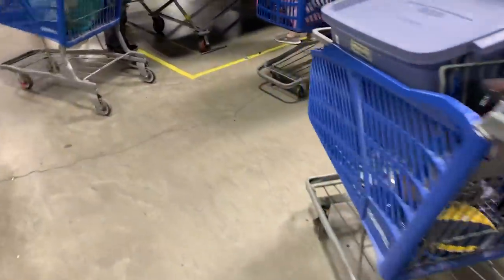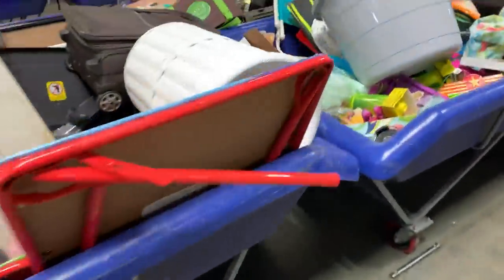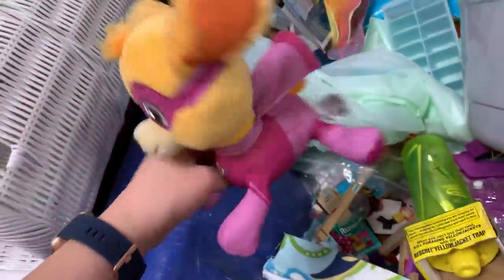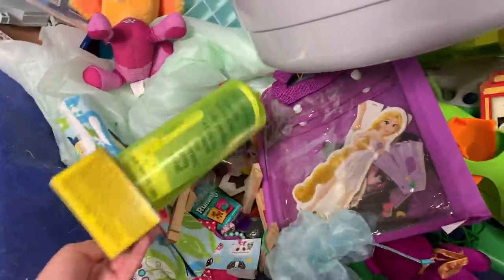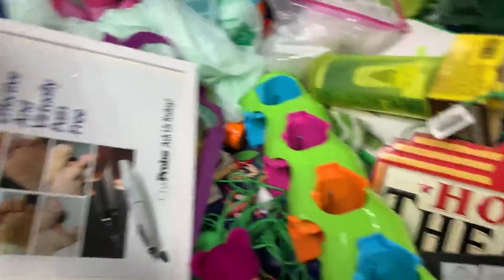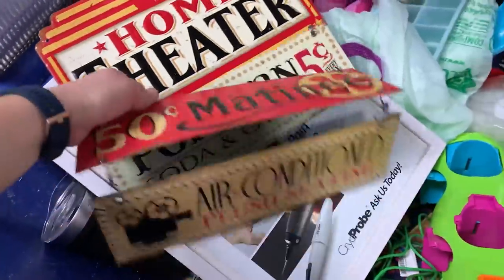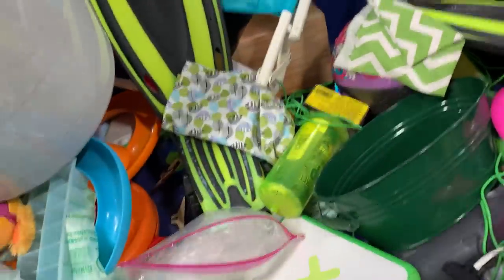Got lots of shoes today. Maybe we might have to go to the Action and ditch my cart in a random weird spot so I can look over here. Well, this is all the new stuff that just came out. Is it Paw Patrol Day? That's a nice bucket. Nice IKEA frame. Huh, home theater. Pretty cool. For some scuba gear.